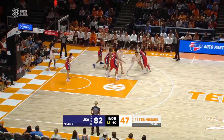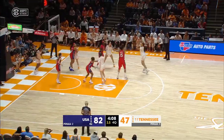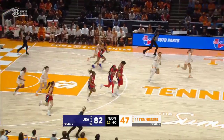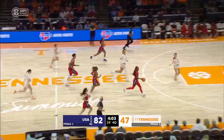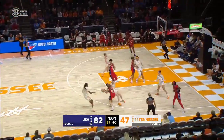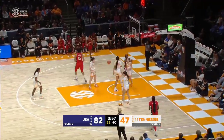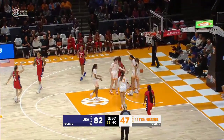3.5 seconds on the shot clock for the Lady Vols. He pops open. Long two, too strong. Ionescu to Griner, and the spin results in 2 free throws.